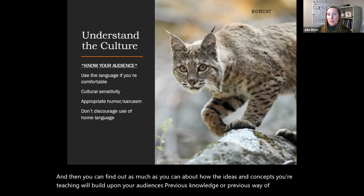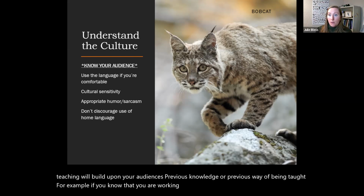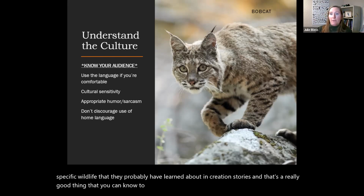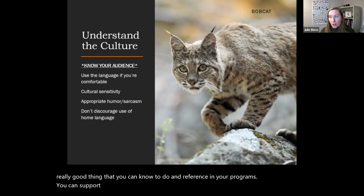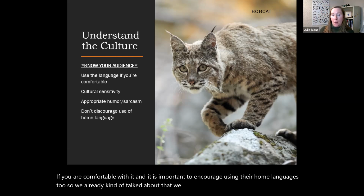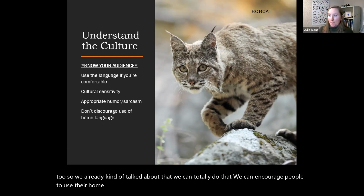For example, if you know that you are working with a local tribe and you're talking about specific wildlife that they probably have learned about in creation stories, that's a really good thing that you can know to do and reference in your programs. You can support the audience by using their home language if you are comfortable with it. And it is important to encourage using their home languages too. We already kind of talked about that. We can totally do that. We can encourage people to use their home languages if it's appropriate.